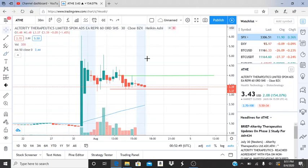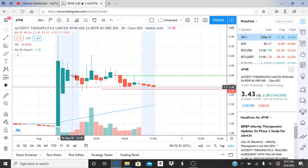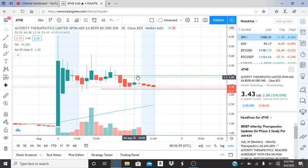It was a very volatile stock today. There were opportunities to day trade this from here, from here, from here, and even from here to here, but a lot of risk involved on this one. So I keep a close eye. Again, I can't stress that enough, and I want to emphasize that. Tomorrow, we'll see how this one plays out.